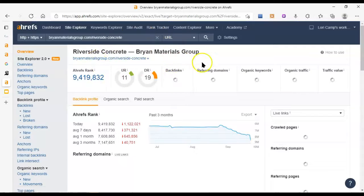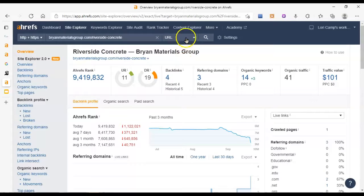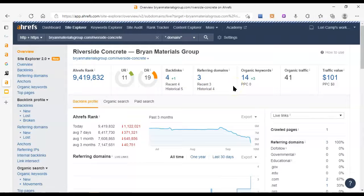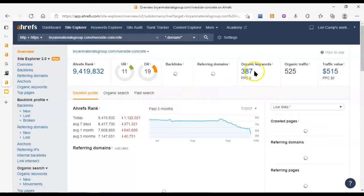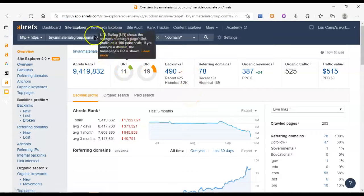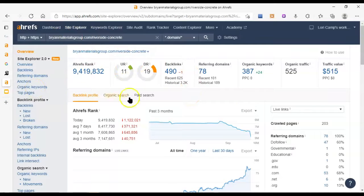So let's see. Oh, I didn't mean to go URL. I meant to go domain. Why are you not listening to me? Please click. Thank you. So we can see that they have quite a few more backlinks and referring domains going to their entire site, but we don't have to beat out their whole site. We just have to beat out that page that we're trying to get ahead of on Google.